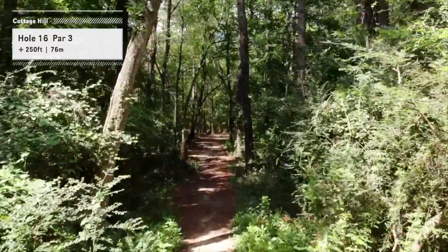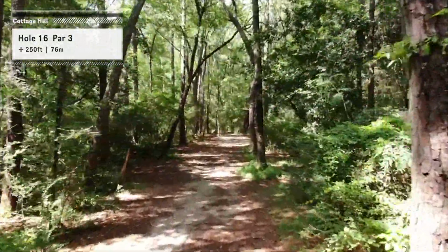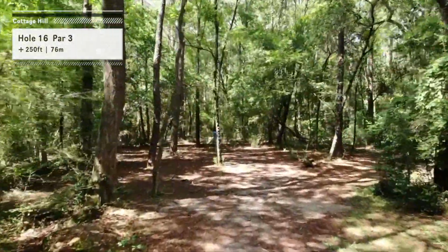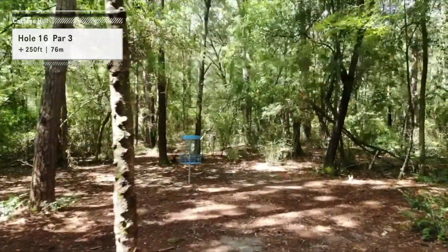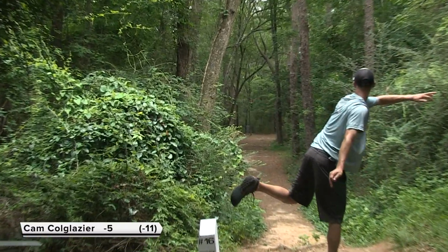All right, hole 16, 250 feet, par 3. Pretty shot as always here on this course. Continuing the theme of straight, slightly narrow. This one maybe not as tough off the tee. It's a little bit wider, so you don't feel as pinched. But once again, you've got to have that control.